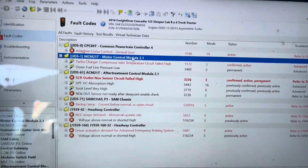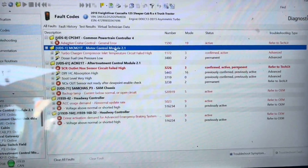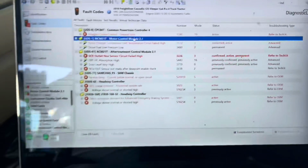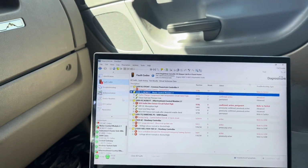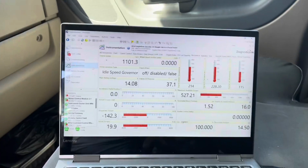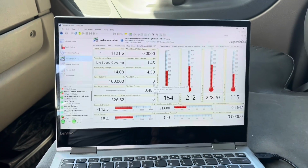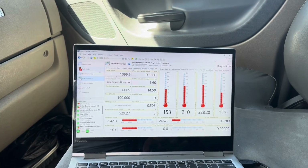However, Soot Level High, that's gone, the absorption rate. So we're pretty much done. I'm going to go over here to this screen really quick just to confirm. Sorry, instrumentation. I'm going to go to where it says EGR and look at that. We are at level 0. So that is a successful regen.